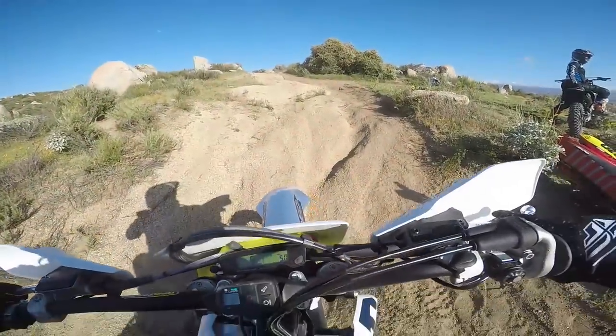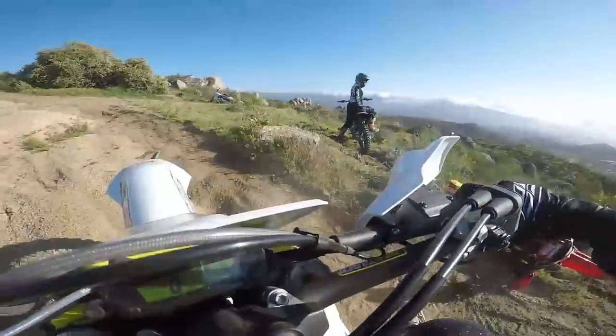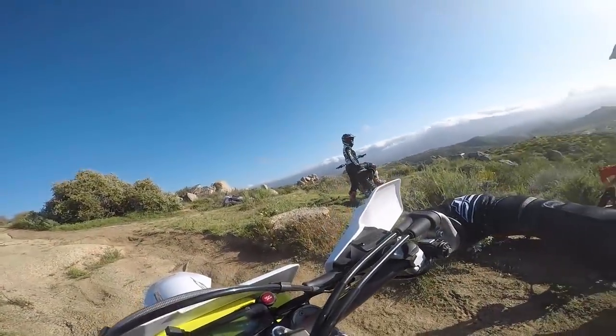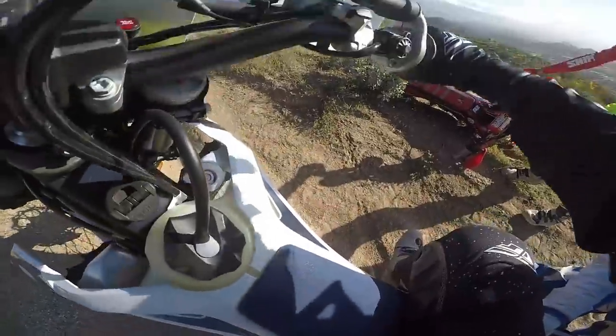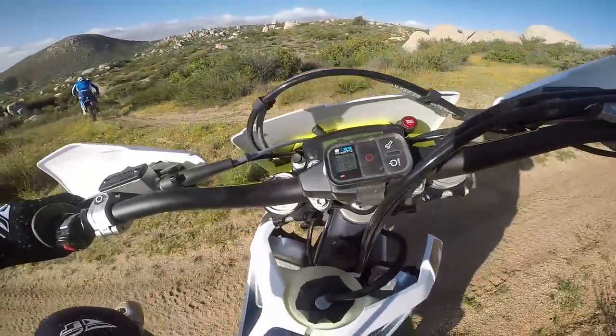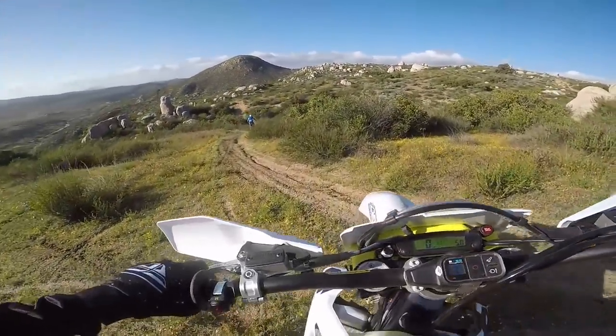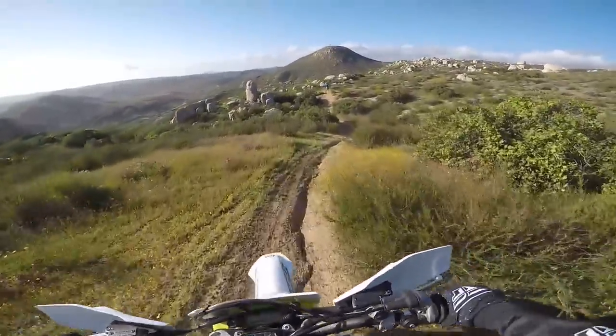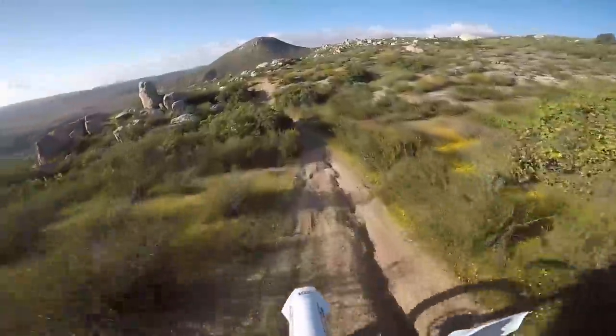Ready? Oh, I'm so short. You're too short. All right, so this next little test here is gonna be a little bit of single track, as I'm told. So we'll see. My clutch hand is already tired.